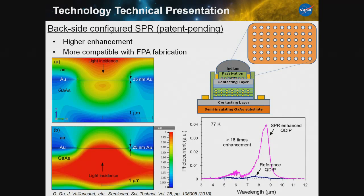It interacts with the plasmonic structure, is enhanced, and goes back in. You can see that right here is where the active region of our quantum dots will be. We're actually going to get much better performance, and this is what we've seen. The first data that we saw, I showed around that 8-micron peak here, backside illuminated. You can see that we have more than 18 times enhanced signal at our desired wavelength.